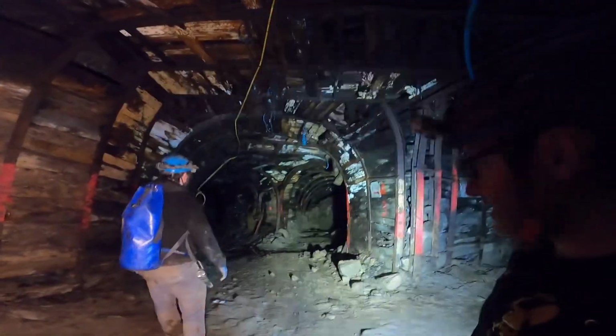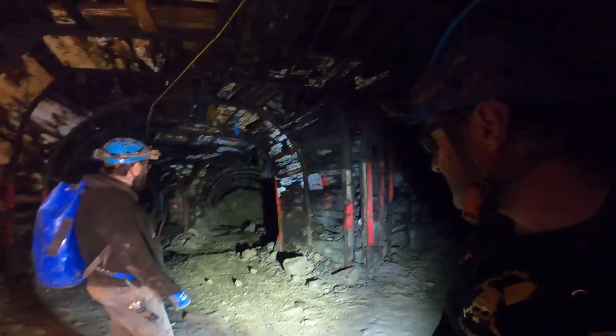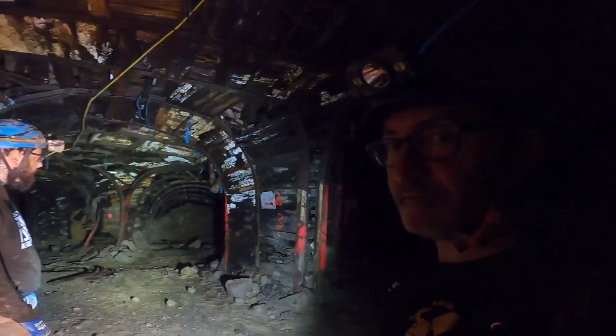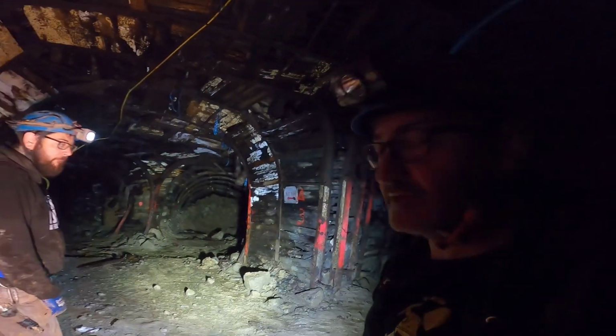This is not quite the end because we are going to do a small little mine after this. That was Watford fluorspar as well. It's got some very interesting features here in Derbyshire, and tomorrow we're going to be doing some more, so stay tuned, guys.